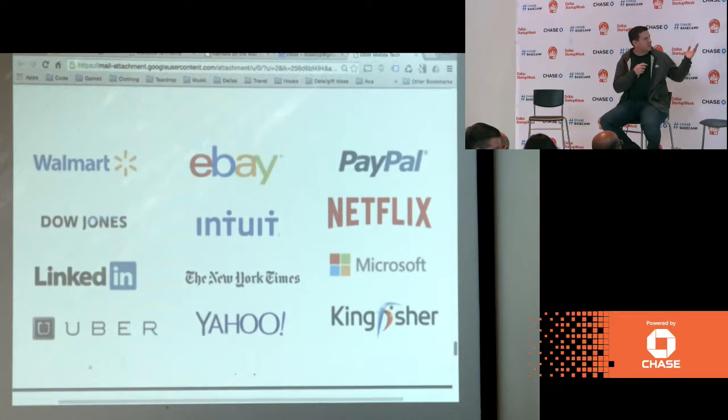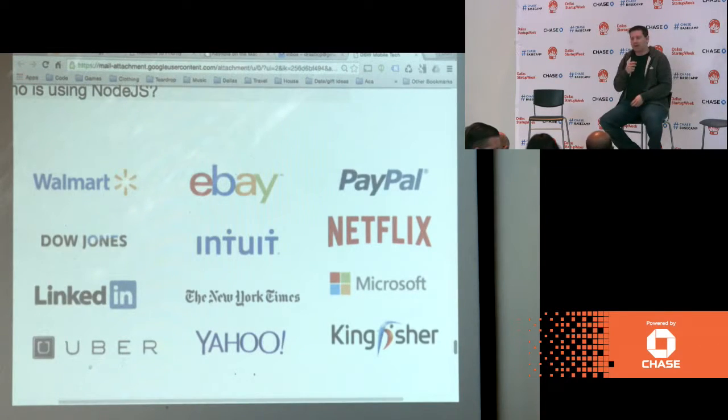So yeah, here's a lot of the brands that are already adopting Node.js. Very flexible framework too. You can spin up a Node.js server very, very easily and quickly. And it's also important to mention here, we're one of many development shops that have been affected by what happened with Parse.